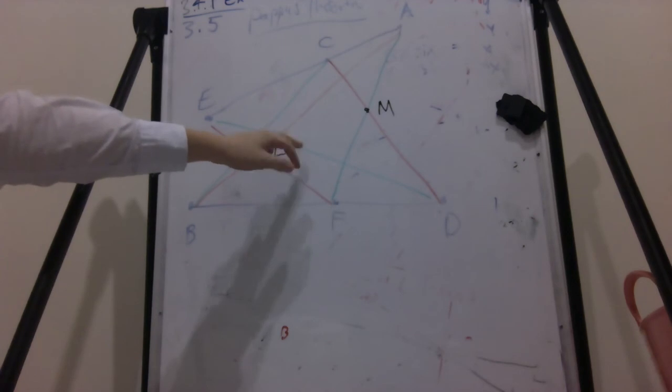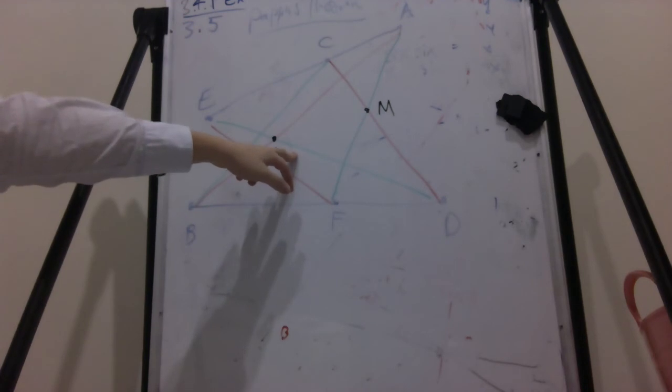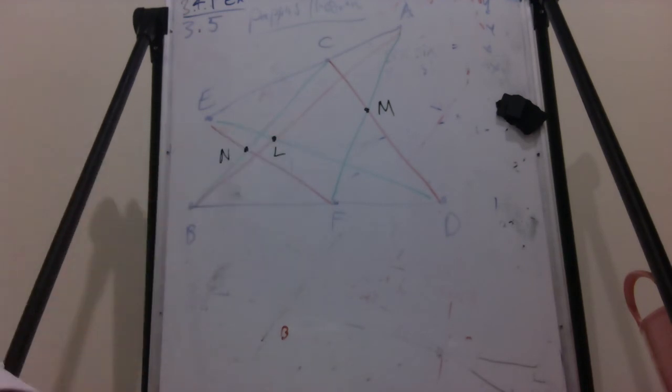Okay, so the conclusion is that the line is collinear. LMN is collinear. So it doesn't say here, but you might wonder why.